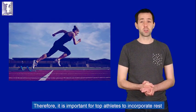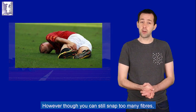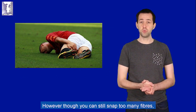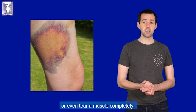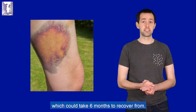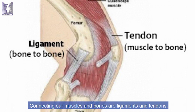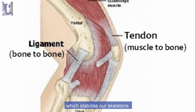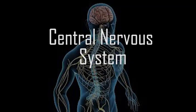Therefore, it is important for top athletes to incorporate rest into their training schedules to be able to reach their peak ability. However, you can still snap too many fibers, which result in a muscle strain, or even tear a muscle completely, which could take 6 months to recover from. Connecting our muscles and bones are ligaments and tendons, which stabilize our skeletons. Tendons connect muscles directly to bone, whereas ligaments connect bones to other bones.